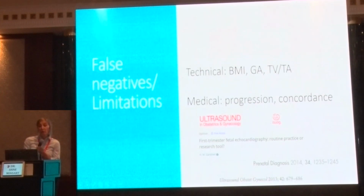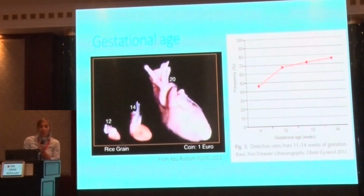So what are those false negatives? Well, there are quite obvious technical difficulties in the first trimester because of high BMIs, or just because the baby is only 11 weeks and too small to be properly assessed. And of course, medical limitations like the progression of disease, and the other talks were a little bit more focused on that. So as you know, the heart is extremely small at 12 weeks.